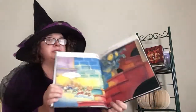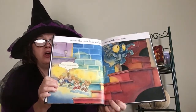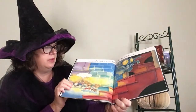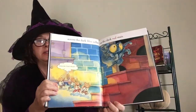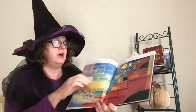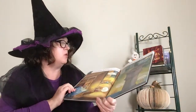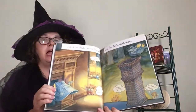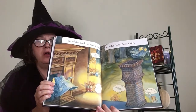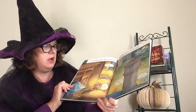Across the dark blue cellar and up the dark red stair. Follow that beast. They're going to follow it. They're not too scared, are they? They're just going to follow that beast and see where it is going. Out of the dark brown house and into the dark, dark night. There it goes. It's floating along.